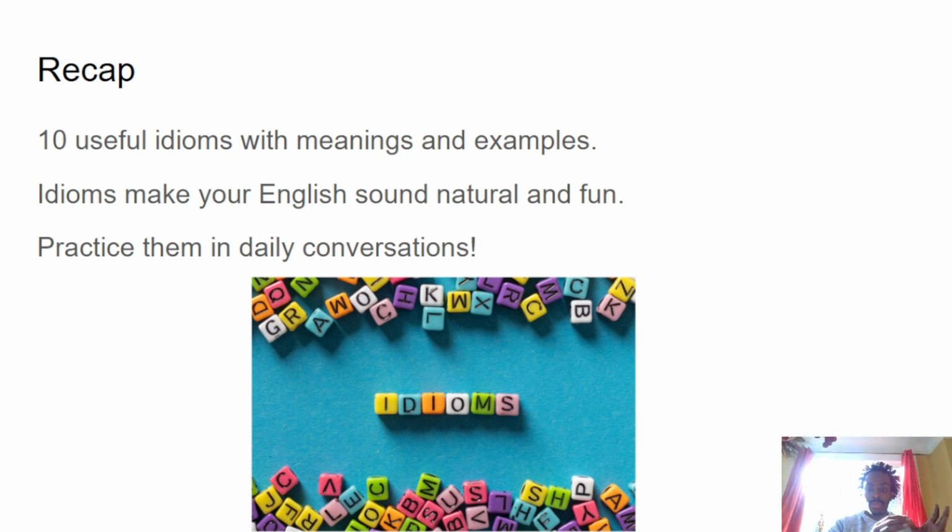There's a difference between formal fluency and idiom fluency, and the people that are able to really converse the best in language are able to use the idioms. So the more you practice these, the more natural they become, and they become second nature to you. So practice them in your daily conversations.